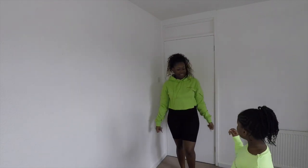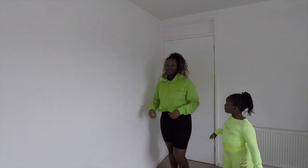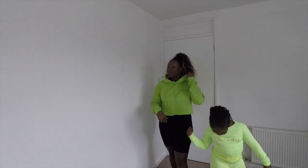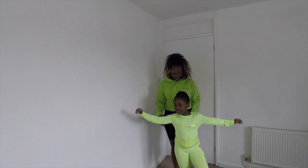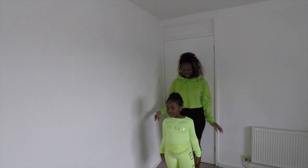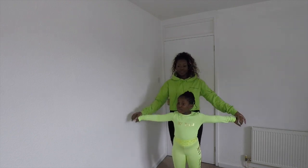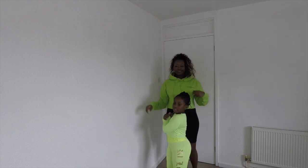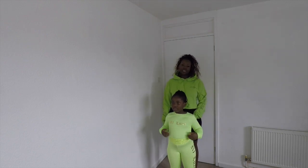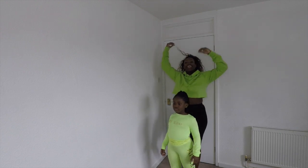But this is it. I really, really like this jumper, and I really like this top. Yeah, this we won't be keeping. It's see-through. It is so see-through, guys. It's nice, but it's see-through. The top is literally fine, but the bottom is see-through. But yes! This is it!